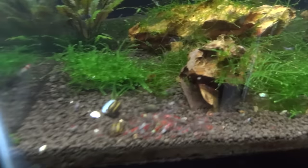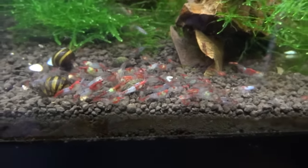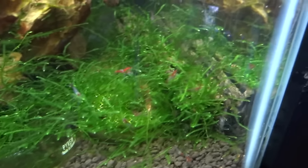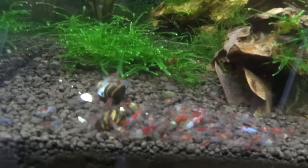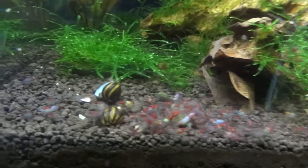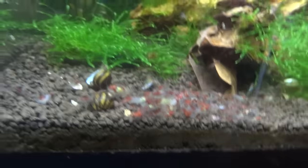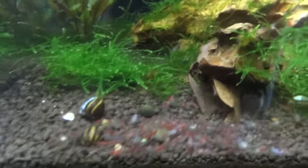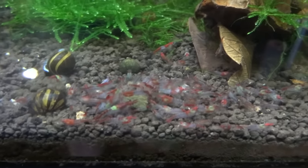And then next door, the Red Rilly tank. Got a lot of Red Rillies in there. I recently picked up a ton of them. They like to hide, and with all this Java moss in here, it's always kind of hard to see them. So what I'm going to be doing is yanking all that Java and just putting in a couple clumps of smaller moss that kind of stays more compact within itself. Maybe some mini Christmas or some flame or some mini Pellia, something like that. But the Red Rillies are doing great.